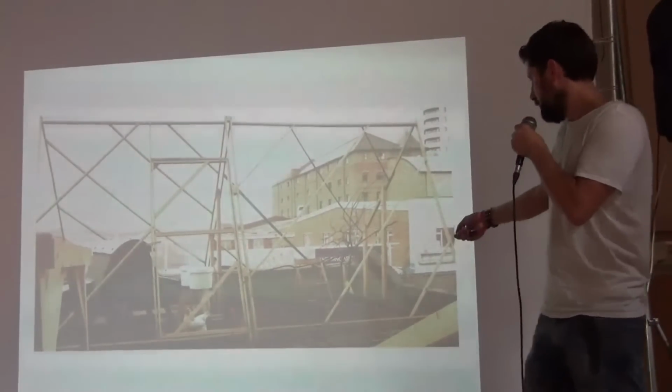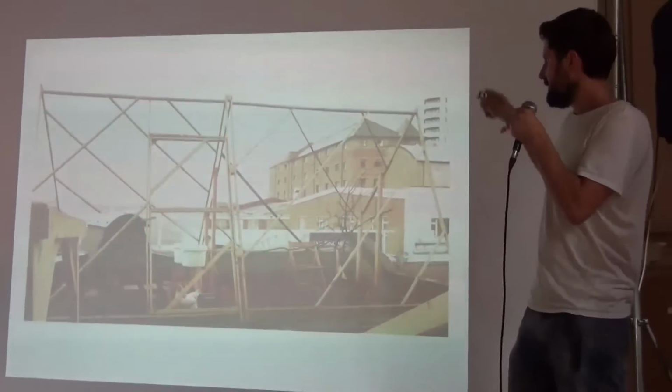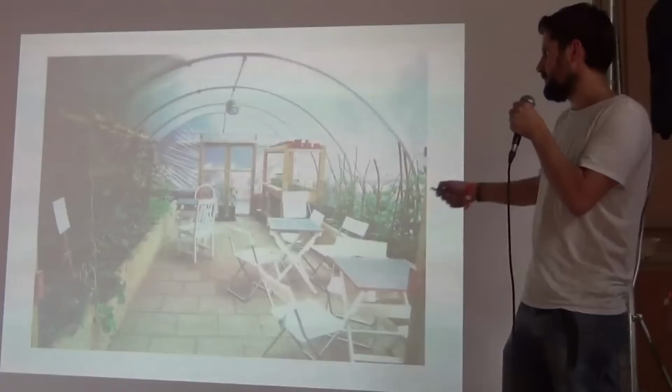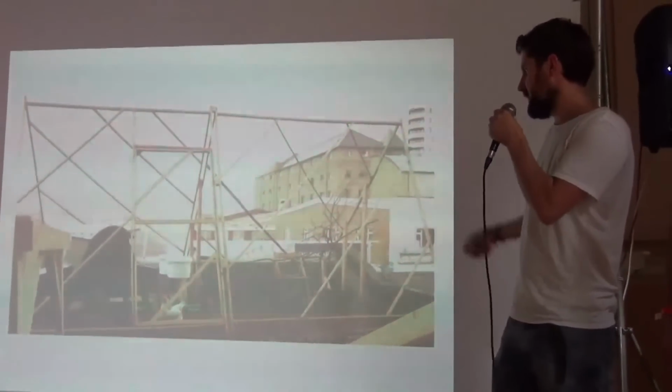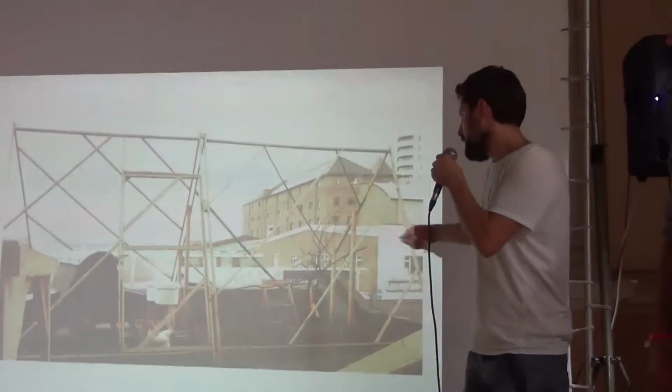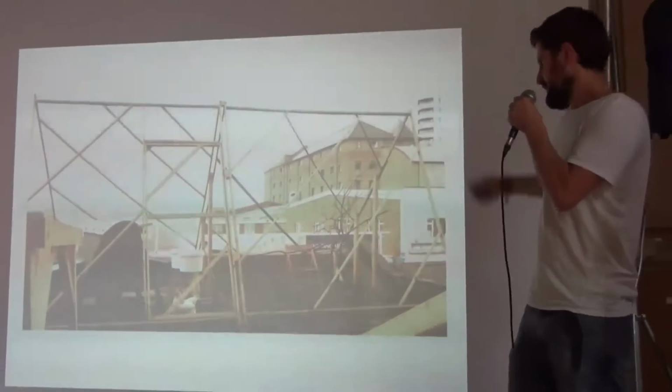On the roof, we've got the chickens, so we've got 4 chickens up there. It's north facing, so it's an ideal situation for them to be in, because we can't grow any plants up there because it doesn't get enough sun. And it's also very good because the foxes can't get up there.